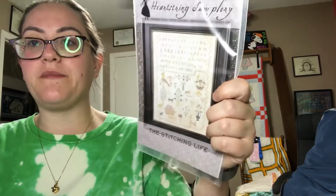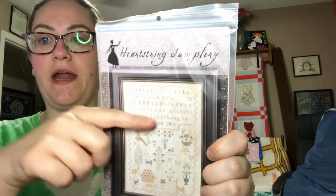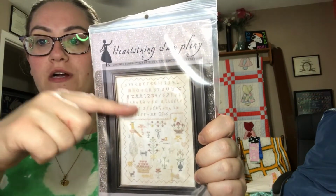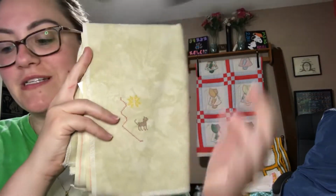I'm gonna keep that one. And this is in another Cassie bag. Is the pattern in here? Actually is. Okay. This is the Stitching Life from Heartstring Samplery. And I really love this, except I'm going to take out the alphabet at the top. So mine is just going to be from here down. And I'm doing it one strand over two, and this is on Picture This Plus 32 count Lugana doubloon, and that's how far I am on this. I know, very small start.